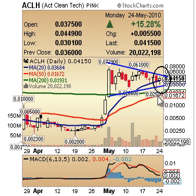So to wrap up here, we have support on ACLH at 0.03, 0.025, and 0.016. Our key breaking point is 0.047, which is right around the top trend line, followed by 0.05 and 0.061.